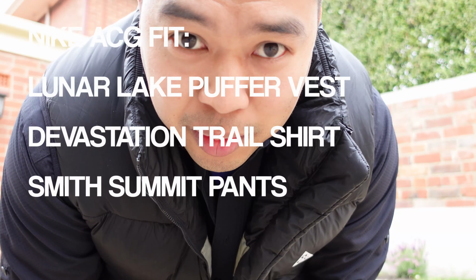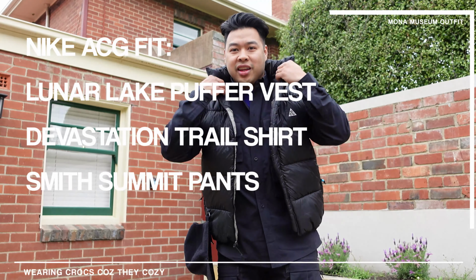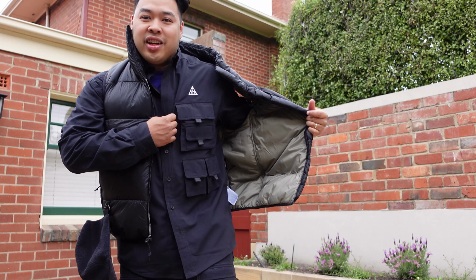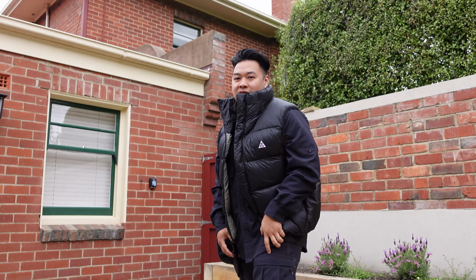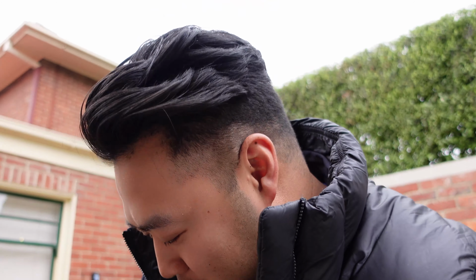So this is my fit to go to the Mona. We got the Nike ACG puffer jacket, the cream one, also got the Devastation shirt on underneath. And I don't know if you guys can see, I've got the Smith Summit pants on as well. So I've got a whole ACG fit going on while I'm wearing the hiker Crocs. I think it's a good fit.